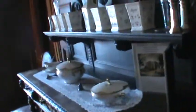Look at the old lady in the bedroom. Bye. I think so. What? Is that a secret passage? Sure is. That's the tower part. I found a secret passage. My camera's going blurry in there.